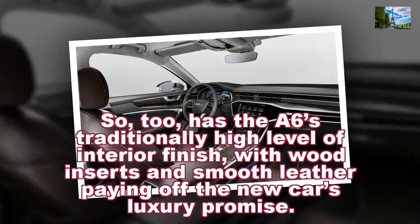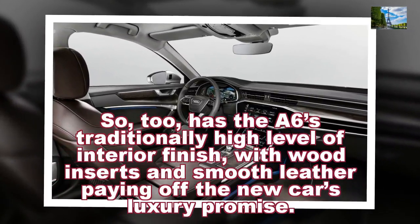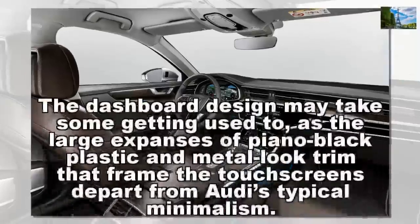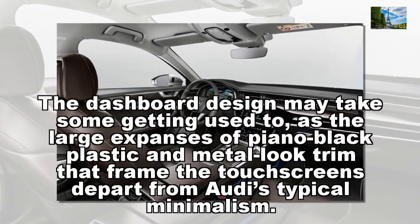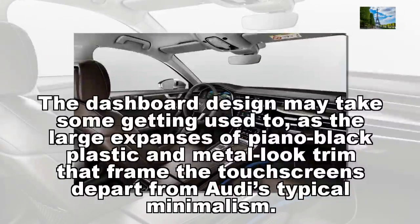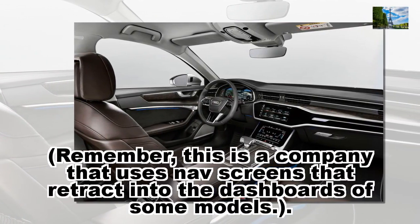So, too, has the A6's traditionally high level of interior finish, with wood inserts and smooth leather paying off the new car's luxury promise. The dashboard design may take some getting used to, as the large expanses of piano black plastic and metal-look trim that frame the touchscreens depart from Audi's typical minimalism. Remember, this is a company that uses nav screens that retract into the dashboards of some models.